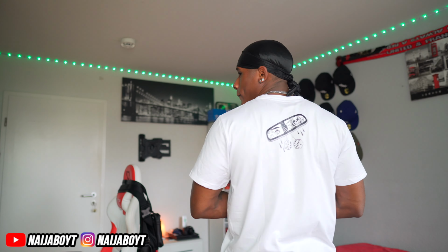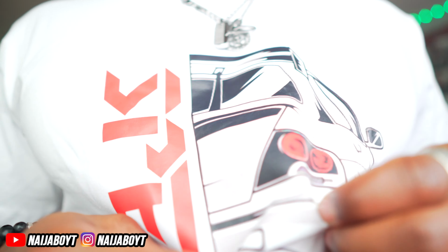Yeah, this is the graphic tee. But this material ain't for me. I ain't gonna lie, this ain't for me. But like I said, overall the design is cool. Get a little close up.